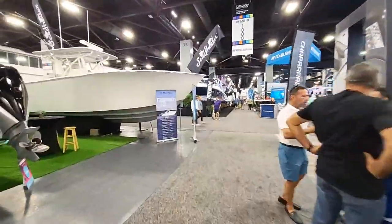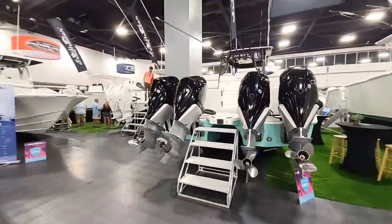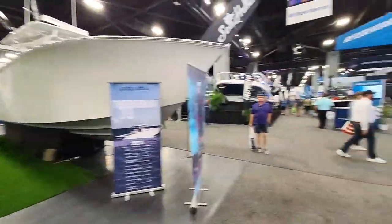Boy, they were really hidden back there. I didn't even notice Outer Limits. Really hidden behind these posts.